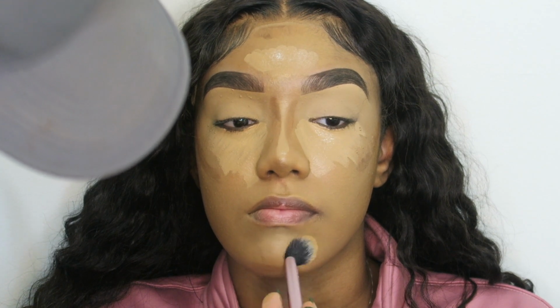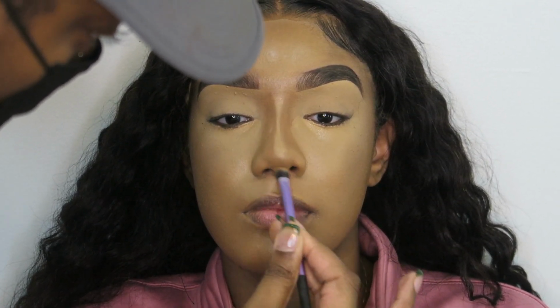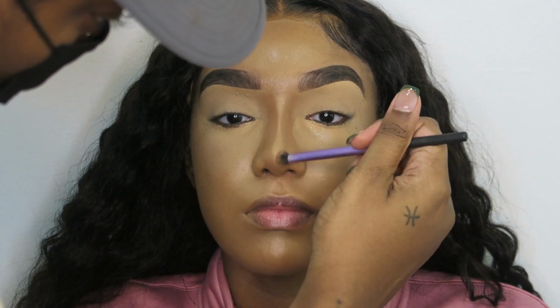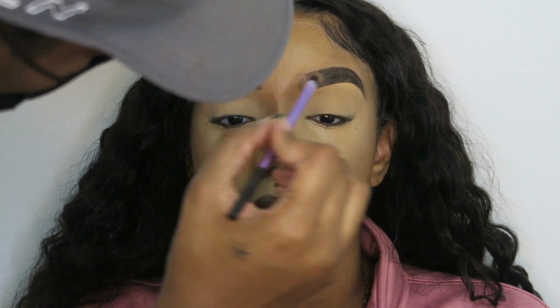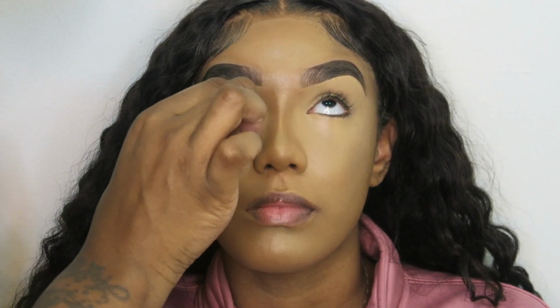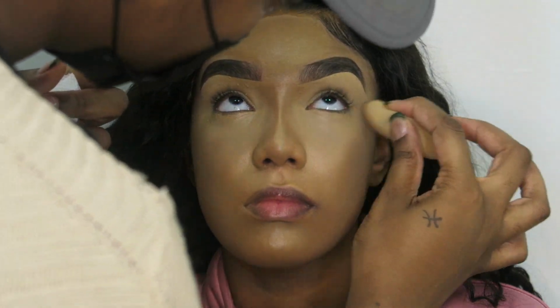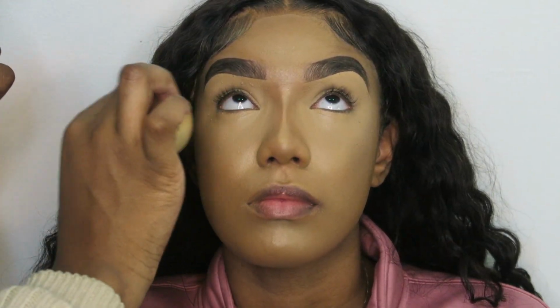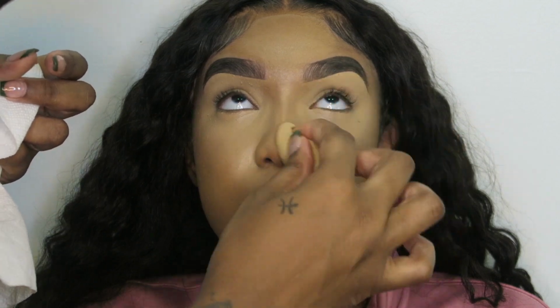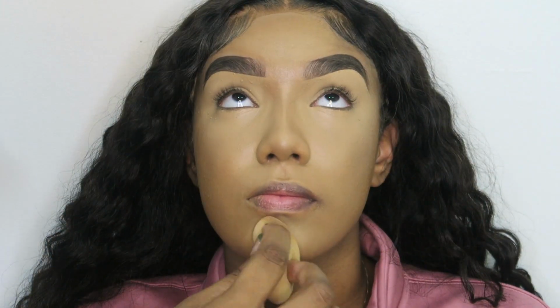So with makeup, you're just going to be doing a lot of mixing. If you have to mix, it's not a bad thing. It's actually a good thing to know how to mix colors, you know. So I'm just going to blend everything together very seamlessly. I'm still using the e.l.f. sponge, the camo sponge. Absolutely love this sponge.